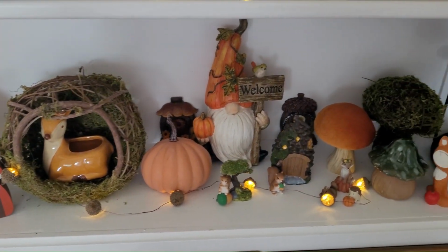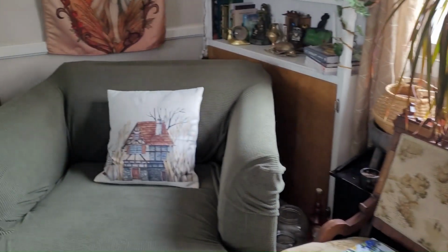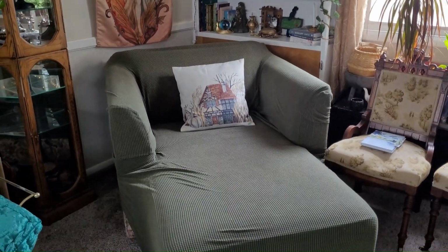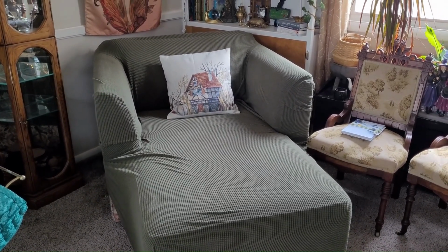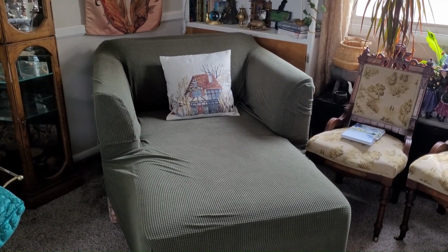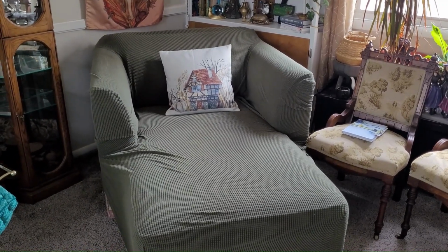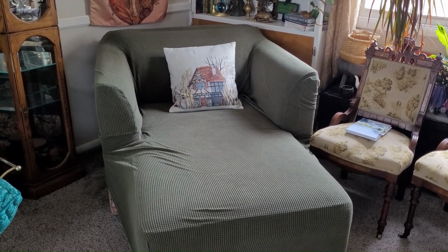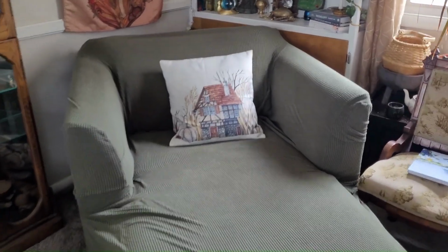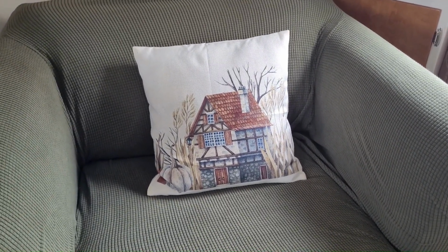Some more fall gnomes. And then this, if you saw my altar room decorate with me, you wouldn't have seen this new piece of furniture. I had actually got this off of Facebook Marketplace for my office. However, it was too bulky up there, so I went ahead and bought this really pretty, and it's really soft too, slip color in olive green. And then I put my pillow cover on that I had got recently with the Cottage on.